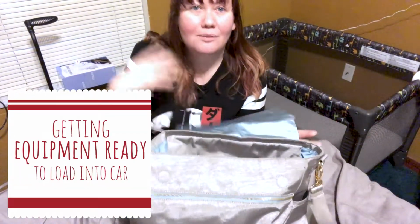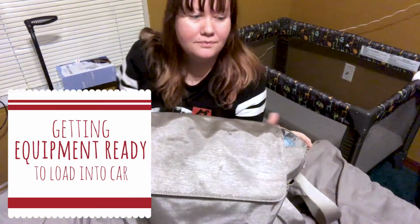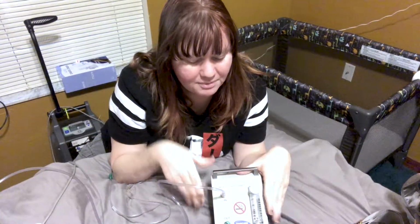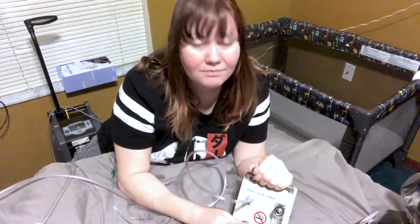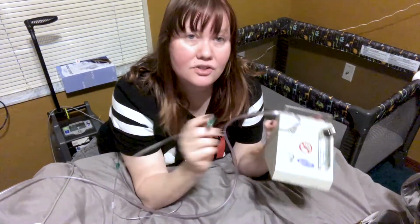First thing is you want to pack your diaper bag, which is what all moms do anyways: diapers, extra outfits, whatever you need to bring. If you have a baby that's on oxygen, you obviously have so much more stuff you need to bring with you. With my flow meter, I was approved to take him off oxygen for a couple minutes if I needed to. If I needed to give him a bath, or for instance take him somewhere, I was able to unplug his cannula from the airflow.